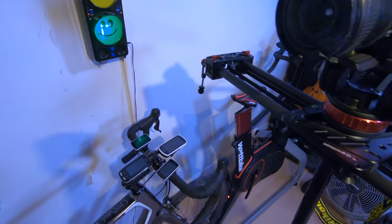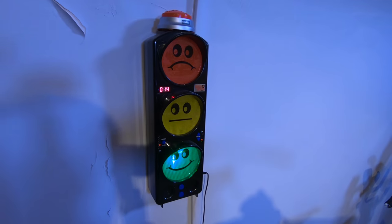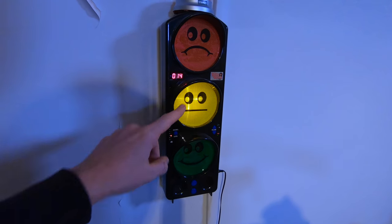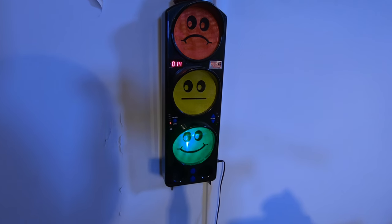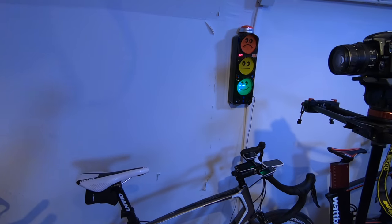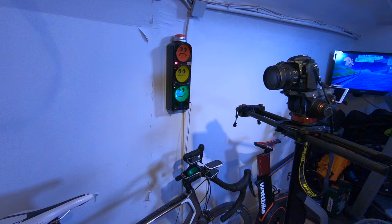Up here we have the, let's see, light. This basically shows me, let me adjust the camera, there we go, decibel levels for trainer volume noise. So you can see the yellow just triggered right there. It's a really simple way to explain how quiet or loud something is versus actual decibel levels, which are really complex for people to understand. So I've got it configured to certain levels.